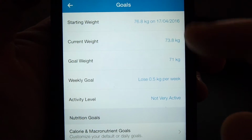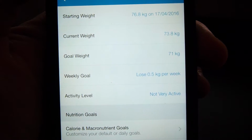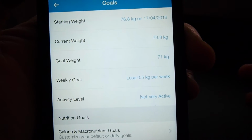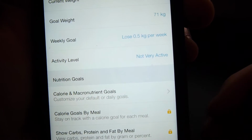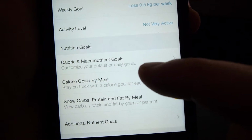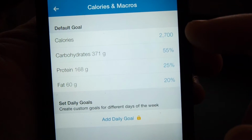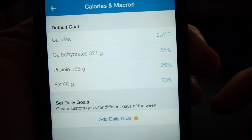When you first download the app, you have to enter all the relevant information, so your weight, your height, your age, and your activity level, and there might be a few other questions on there. This is basically just so the app can calculate a recommended daily calorie intake for you. So if we click on calories and macronutrient goals, our calories will be displayed on the top. The MyFitnessPal app uses a formula called the Mifflin-St Jeor formula to work out your calorie recommendation for the day.